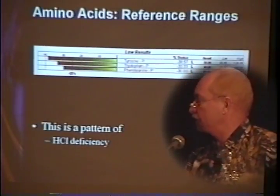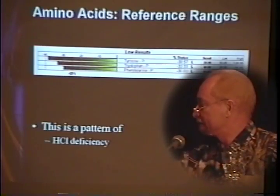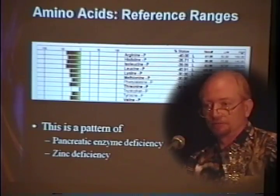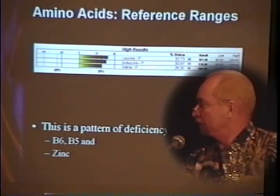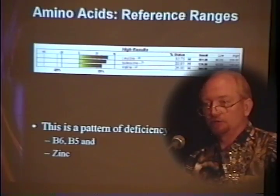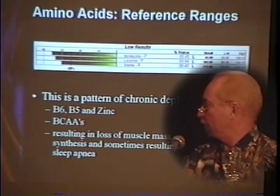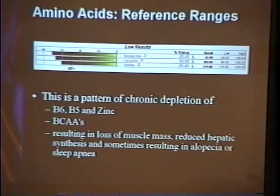This is a pattern of hydrochloric acid deficiency which would not show up as an abnormality on a standard test. Pattern of pancreatic enzyme deficiency and zinc deficiency. Characteristically, tryptophan is just about perfect. This is a pattern of B5, B6, and zinc deficiency, where the branched chain amino acids are elevated, but once again, not outside of reference range. This is a pattern of chronic depletion of B5, B6, zinc, branched chain amino acids, and is represented by the loss of muscle mass, reduced hepatic synthesis, and sometimes resulting in alopecia or sleep apnea.